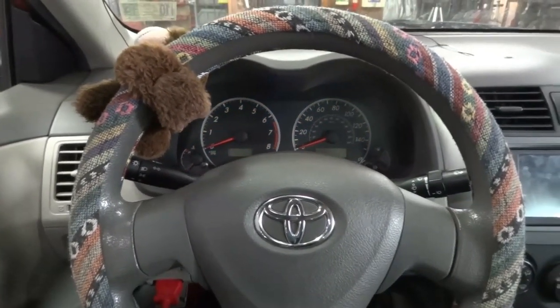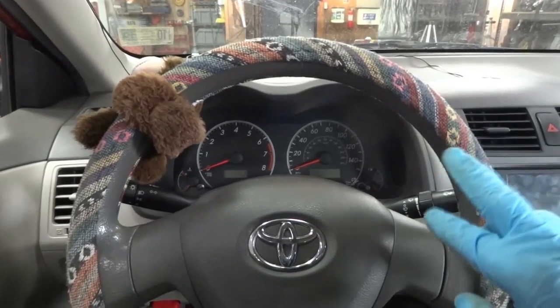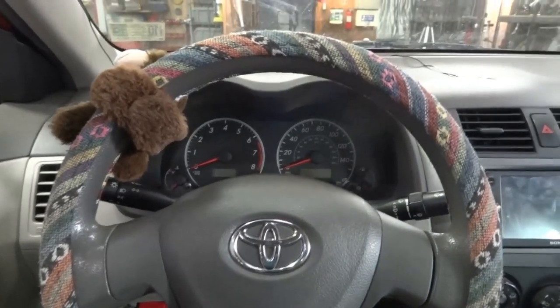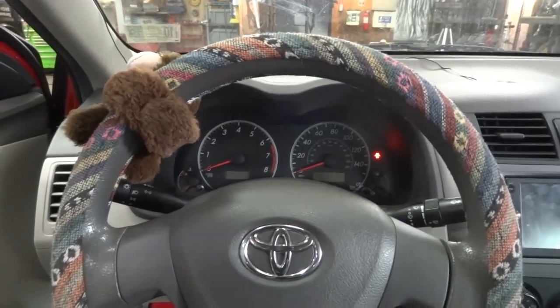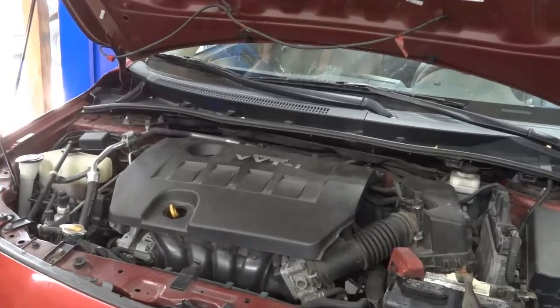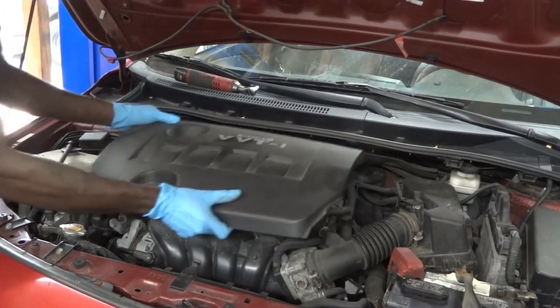So let's go under the hood and look at the ignition coils. We're gonna swap the ignition coils. The one on cylinder 2, we're gonna put it on cylinder 3, and then the one on cylinder 3, we're gonna put it on cylinder 2 to see if our misfire goes to cylinder number 3. So let's go under the hood and do that. All right, so we're here under the hood. I'm going to remove the engine cover.